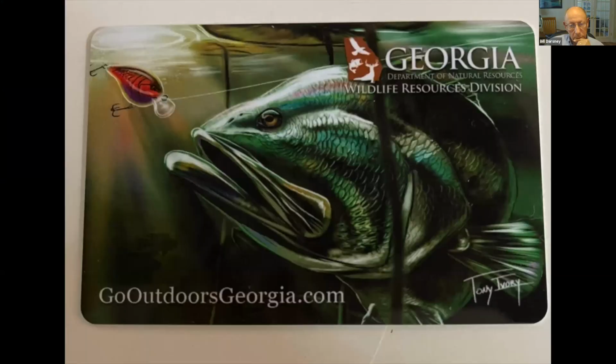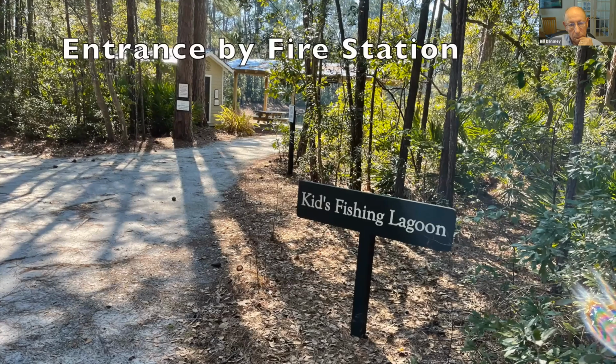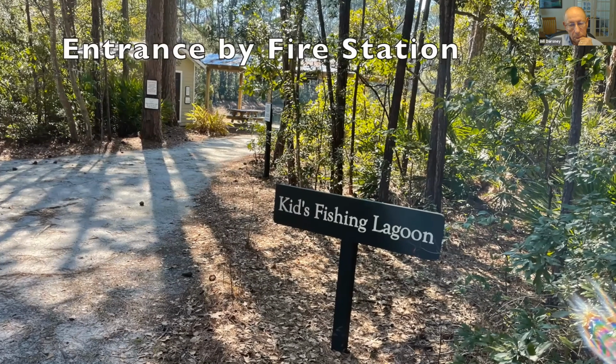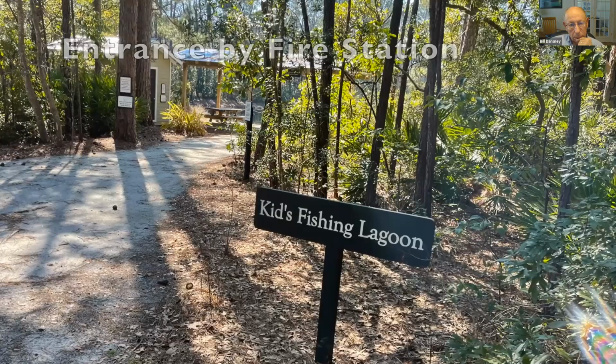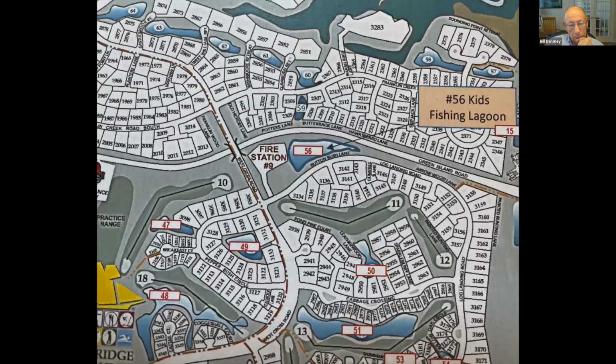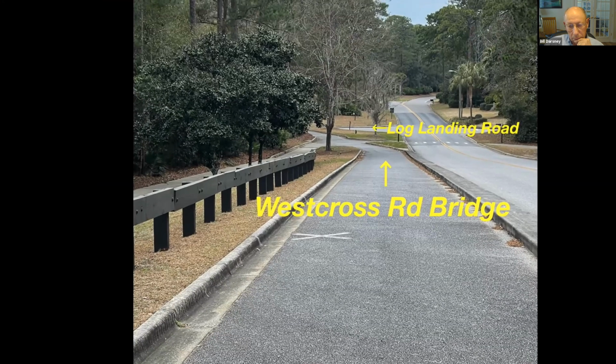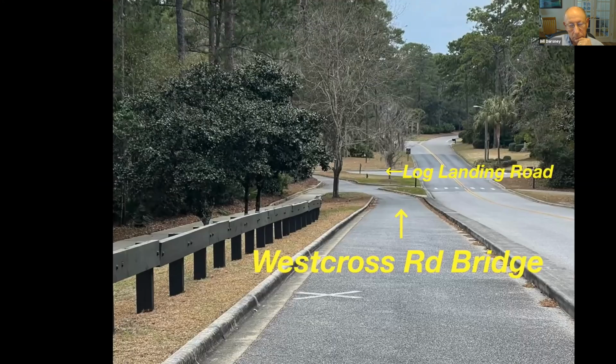Georgia fishing rules and regulations apply. You can go online to gooutdoorsgeorgia.com and follow the prompts for license information. Today, we're going to take a closer look at our kids' fishing lagoon. Specifically, it's designated as Lagoon number 56 in our lagoon guide and is located behind the firehouse in Oak Ridge, near Crossover Bridge on West Cross at Log Landings Road.